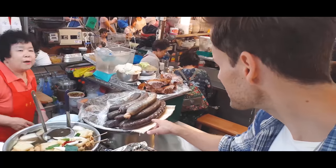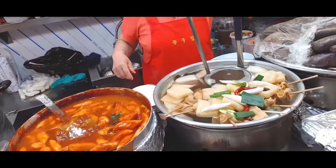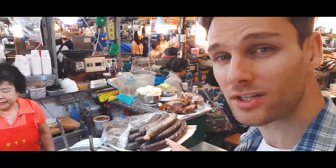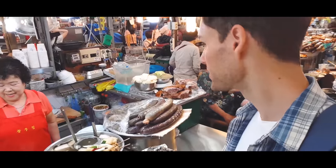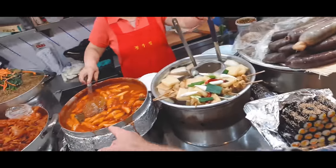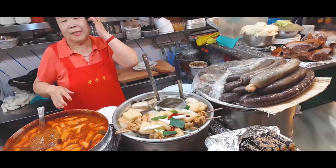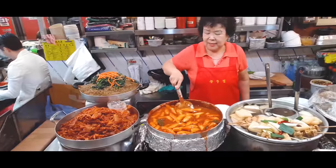Hello. I don't know what this is. Korean sausage. It's a what? Korean sausage. That's a traditional Korean sausage. I've never seen that in my life. It looks pretty cool. Should I try it? Oh, this is also traditional. Tteokbokki. Rice cake. Oh. Okay. This street just goes on forever, it doesn't stop.